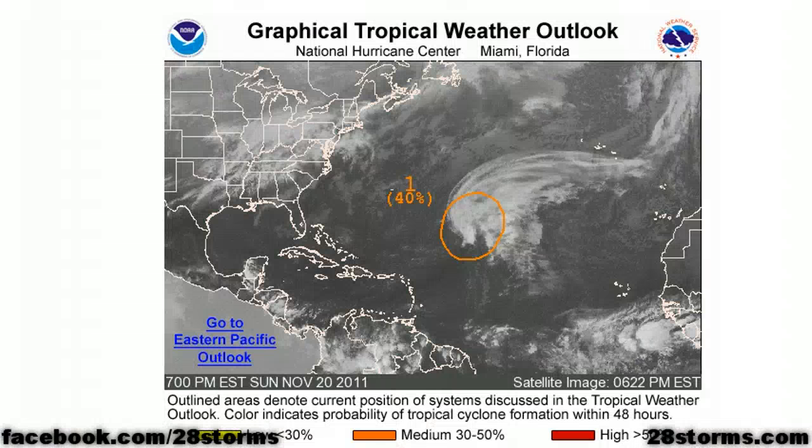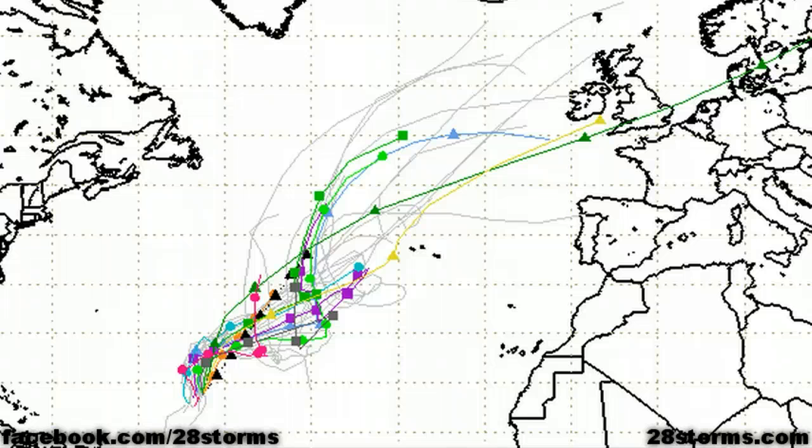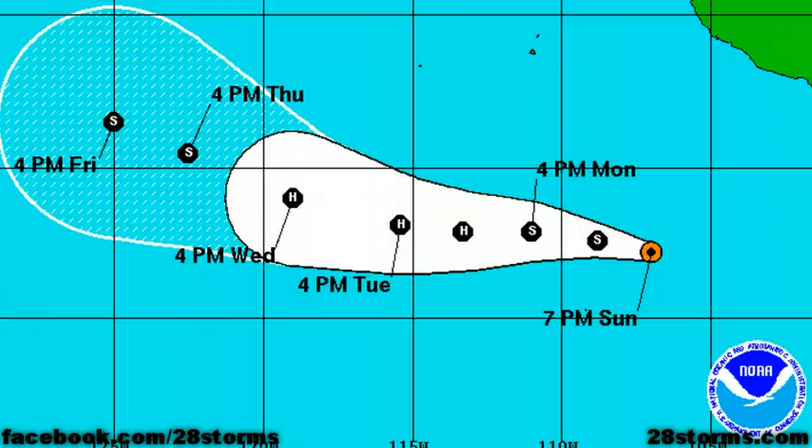The latest Hurricane Center tropical weather outlook is giving the Central Atlantic disturbance a 40% chance of development within the next 48 hours, and the following are the latest model tracks that clearly show the system moving northeast and out to sea. And really quickly, if we look into the eastern Pacific, we now have Tropical Storm Kenneth.